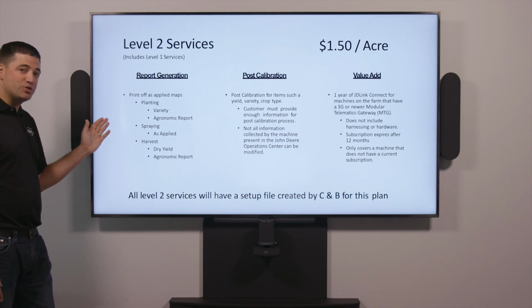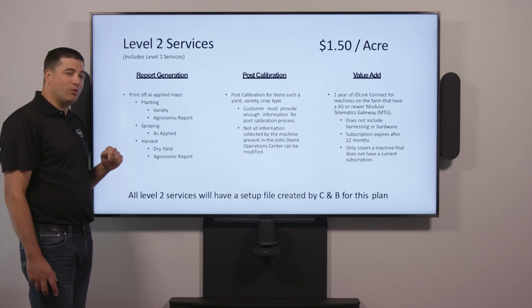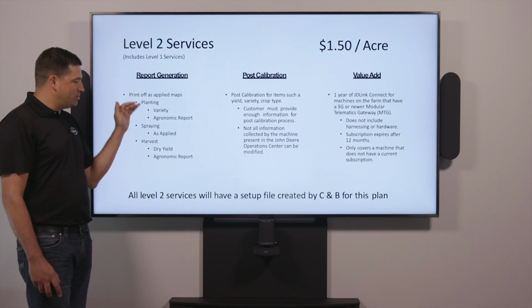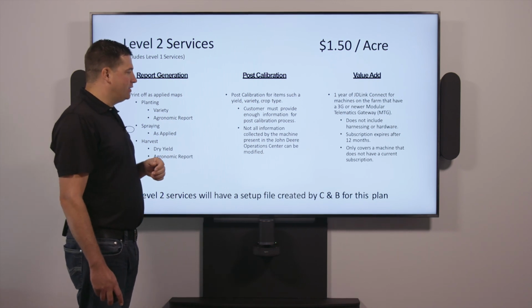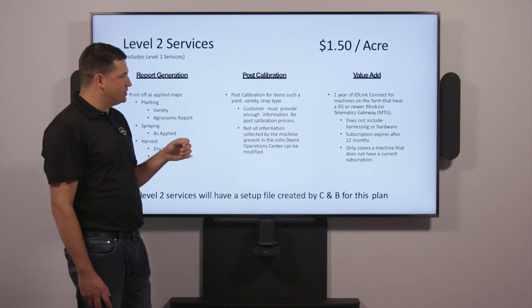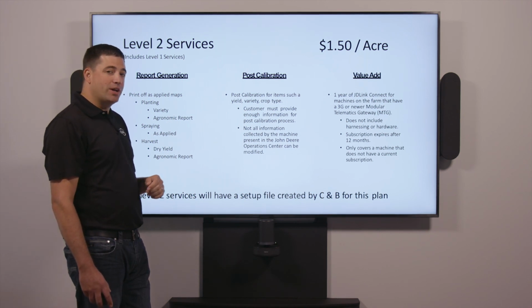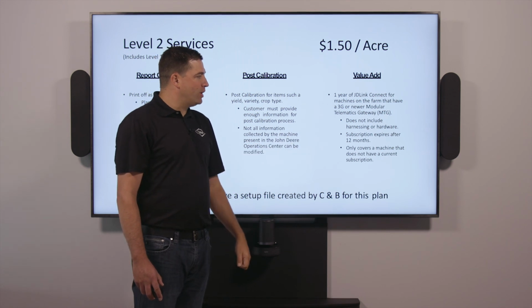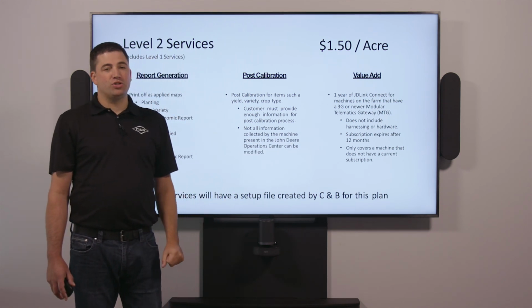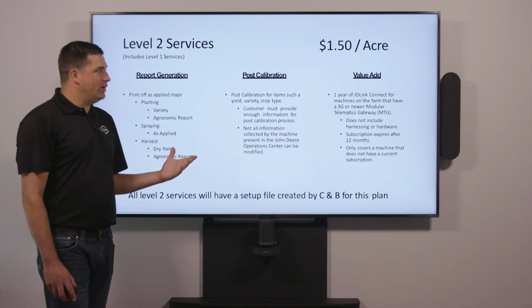In addition to those 3 things, there's more. We have report generation, where we'll print off the as-applied maps for you, as well as doing post-calibrations. We get on the phone with you or sit down at the kitchen table, if COVID will allow us to, to talk about post-calibration with any of that information. And we'll provide 1 year of JD Link Connect for machines that currently do not have it on the farm. So a lot of value add here.